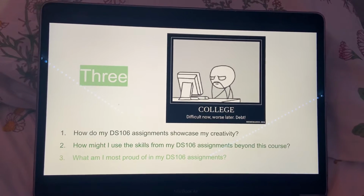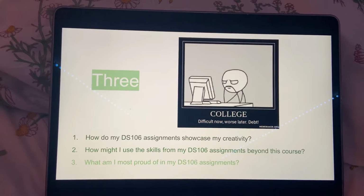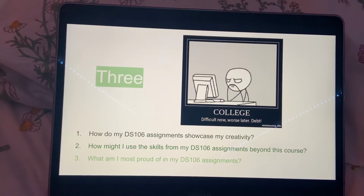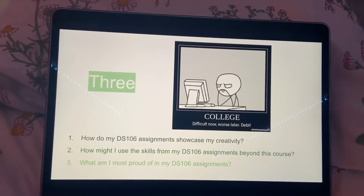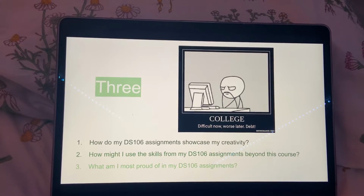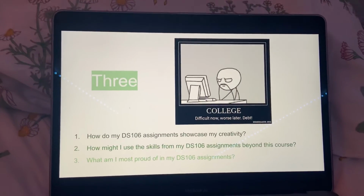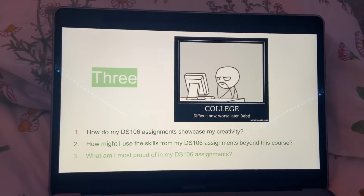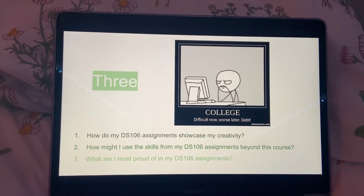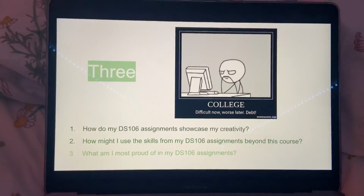How I'm going to use the skills for my DS106 assignments beyond this course. Now I know how to make a meme, so I guess that could come in handy eventually. Once again, it's more so learning how to navigate the tools, and also the creativity aspect, I think, is something I'm going to take beyond this course because I've only ever thought of myself as creative in terms of writing, but not really anything else. So I think that this is kind of a cool way to prove to myself that I'm creative in other ways. And then what am I most proud of in this assignment particularly?